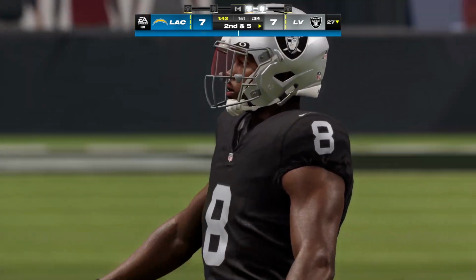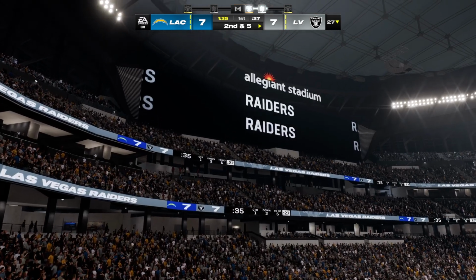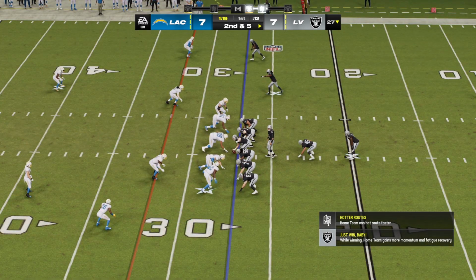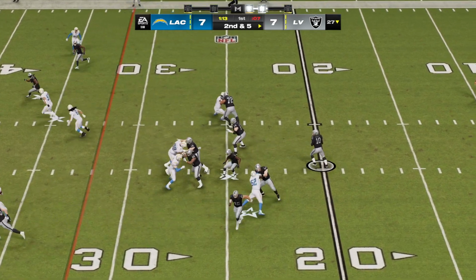Give him a gain of 5 on the completion, and it's 2nd down. Now that's the type of play that gives you a chance to win. Nothing forced downfield where you don't have a guy open. Swing it out to the back, or maybe even check it down, whatever you want to call it. Gain of 5. You're just trying to get 4 on 1st down. They're ahead of the chains now.